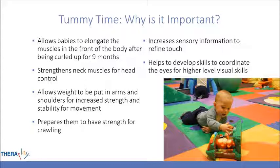Like I have said before when we were pulling our feet up to our hands, we want to allow babies to elongate the muscles in the front of their body. They're born all crunched up, and we need them to get those muscles working, elongate them. We also want to strengthen their head muscles. So think about it. A baby's born, the head weighs the most on their whole body when they're a newborn, and we now want them to lift it against gravity. They may not love it, but this is the way they can develop the muscles to then progress towards sitting, towards crawling, visually tracking.